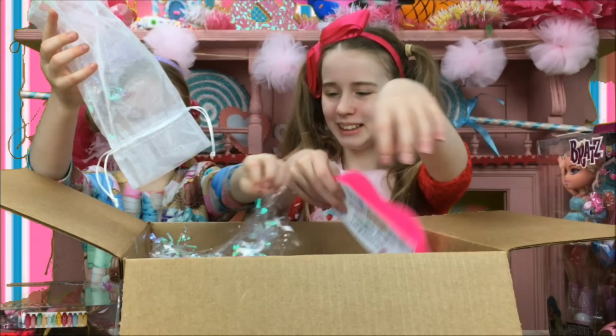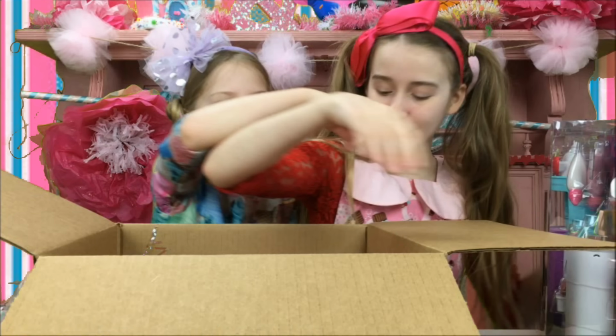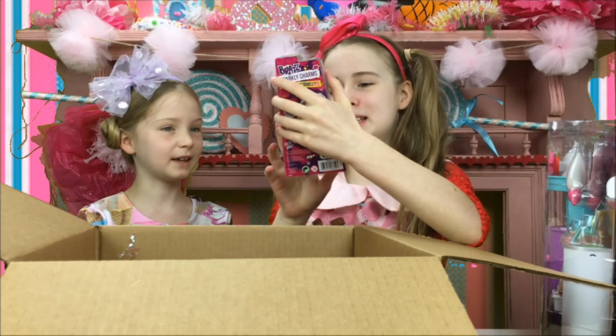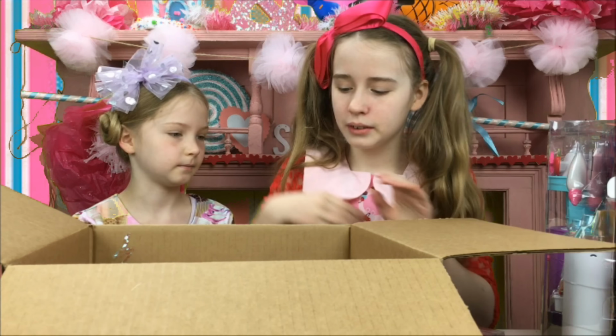So cute. And sparkly glitter. So this is the CIY Sweet Shop. I am so excited. Look how cute this is. And they sent us one of the Bratz shoe keychains. They sent us one of the Bratz charms. Look how cute. Oh, I love it. It's like bedazzled. Collect all six. Okay, let's get this box out of the way and start reviewing the stuff they sent us.